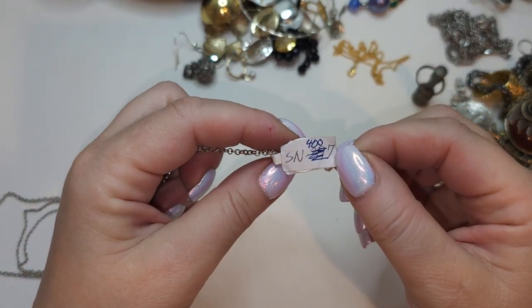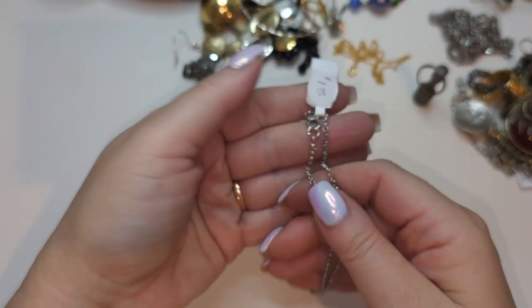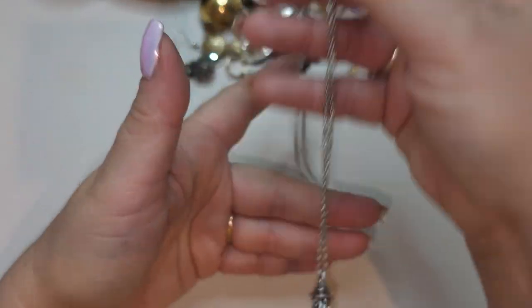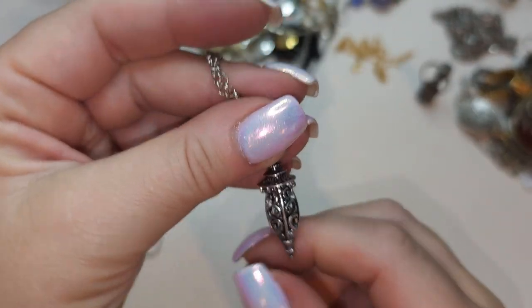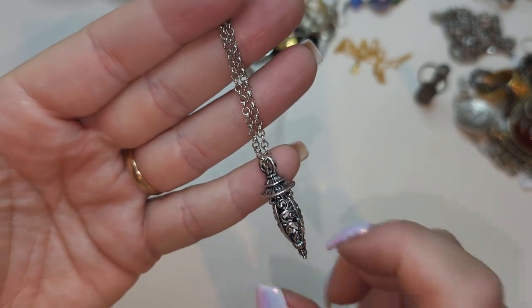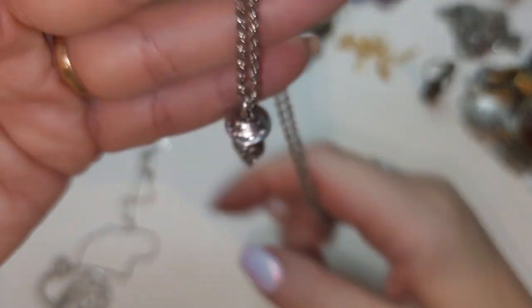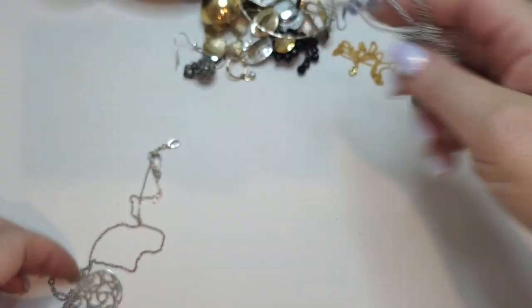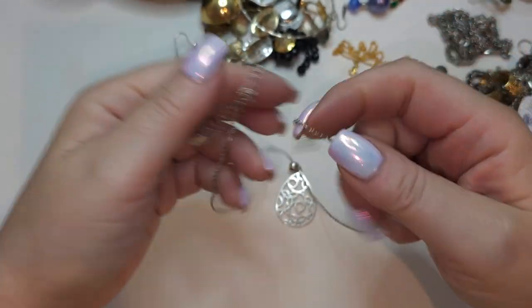This one is $18 original price, silver tone chain. And this pendant, I honestly don't know what this is. If you guys know, please let me know what it might signify, but this is the type of pendant we have, silver tone.